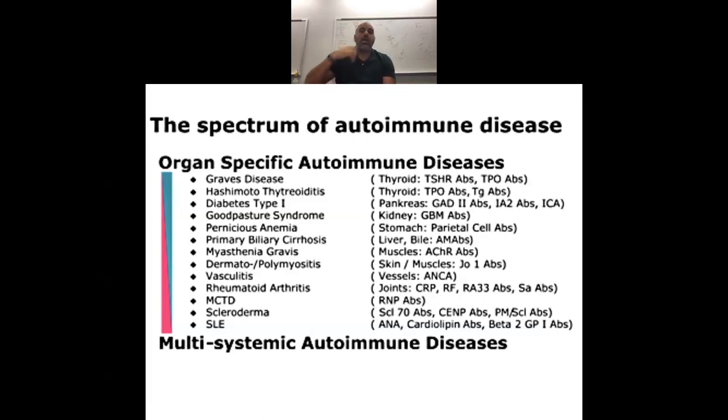Dermatomyositis and polymyositis, this is a destruction of muscle. The dermato carries a skin component in it. They usually have real dark circles under their eyes, and it attacks big joints like the shoulders and the hip, stuff like that. So they'll say, I can't get out of a chair. I feel like I can't get up. I don't have the strength.